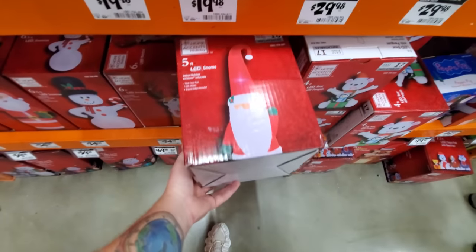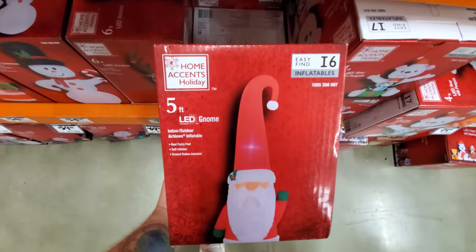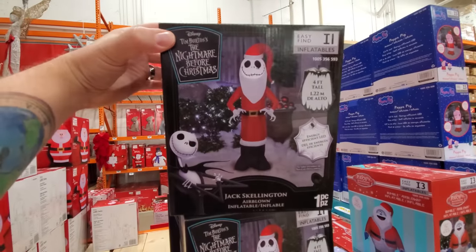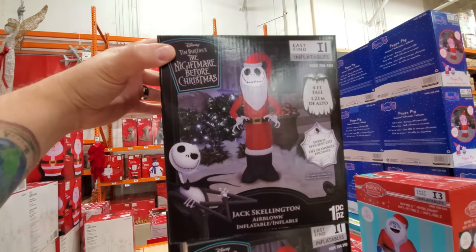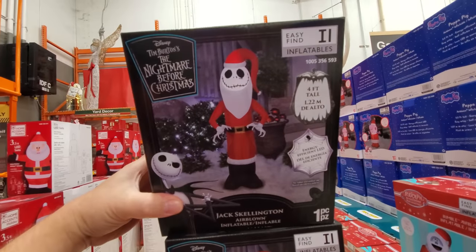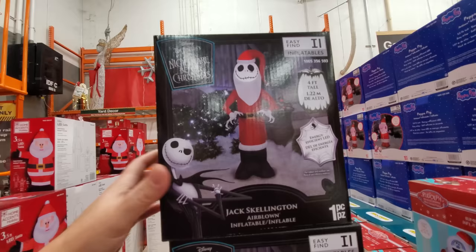Here's that gnome. Look at his hat. Look how tall his hat is. That's hilarious. Ooh, we got Jack Skellington. And look at this, guys. Right now on Netflix, brand new, is the holiday movies that made me. And one of them is Nightmare Before Christmas. I gotta watch that tonight.